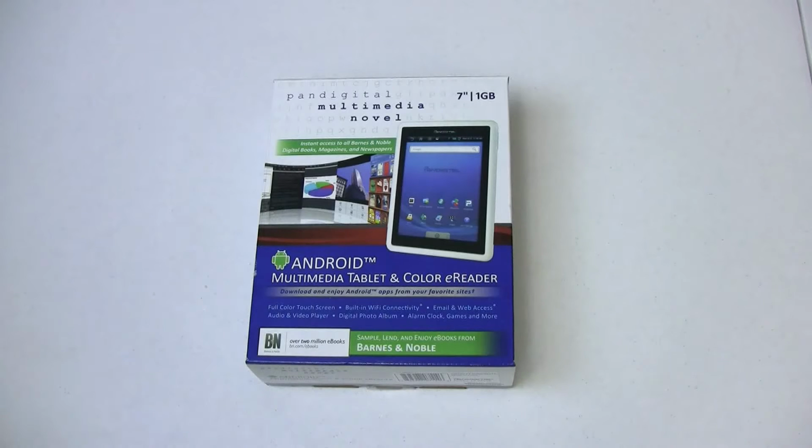Hey guys, what's up? Today we are going to be unboxing the Pandigital Multimedia Novel 7-inch color e-reader and multimedia tablet.